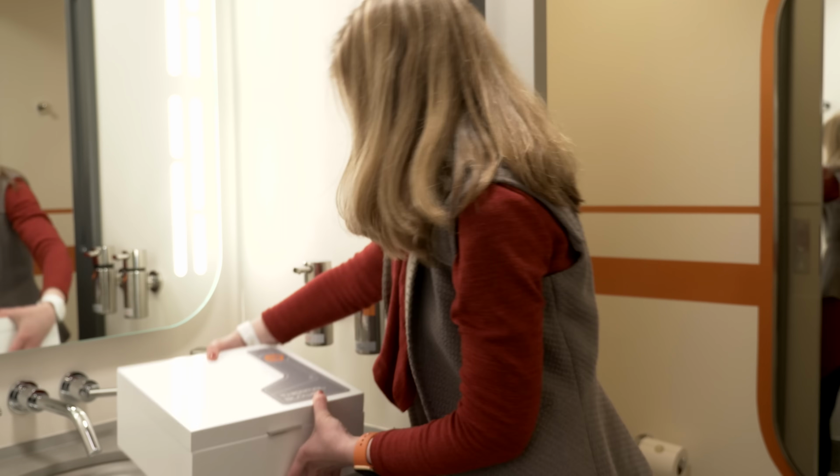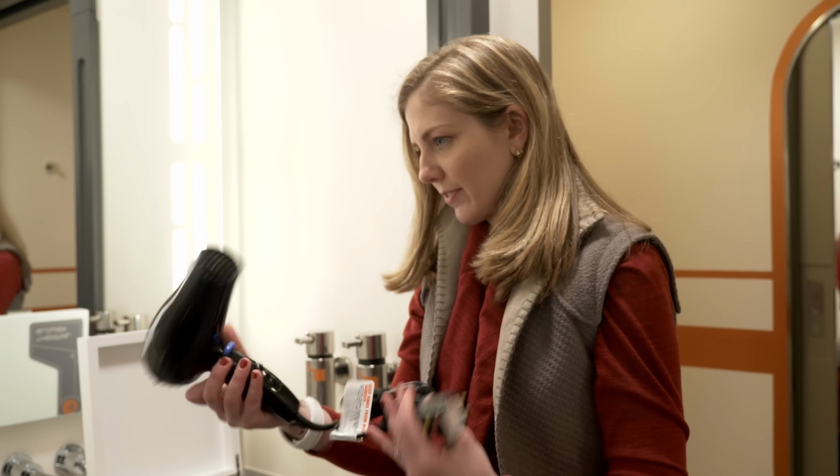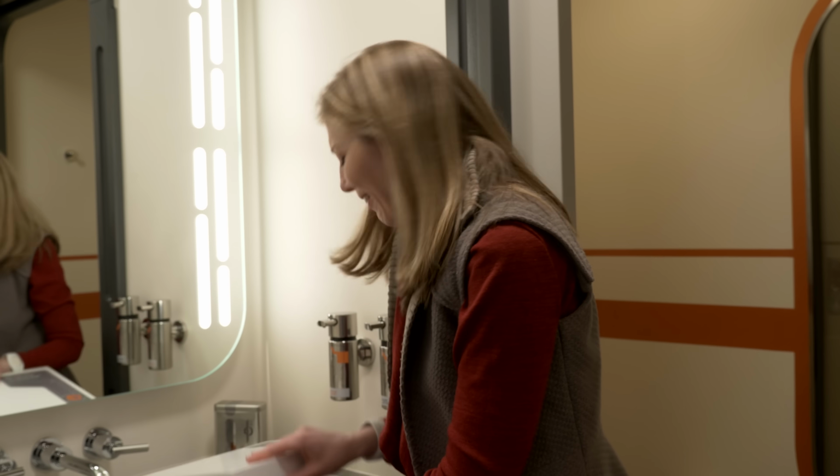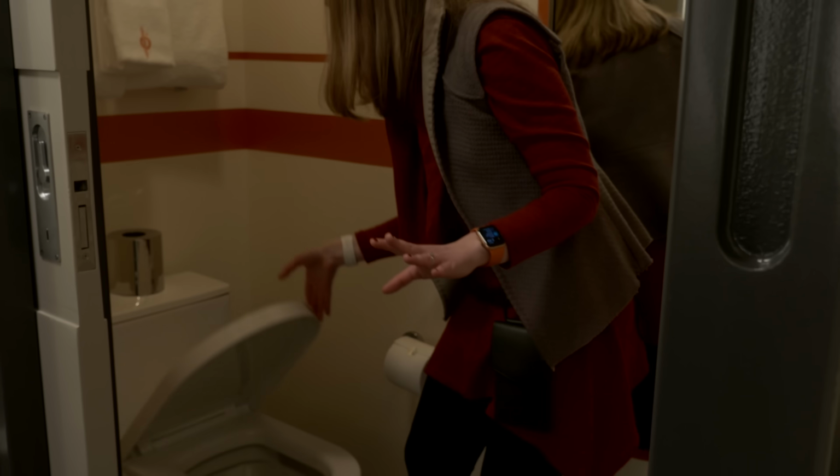Thermal blower. I mean, it's not as big as Princess Vespa's, but it'll do. This is a really big box to hold a hairdryer. Space toilet. Everything is very fancy. And of course, because it is in space, it just can't be a round one.